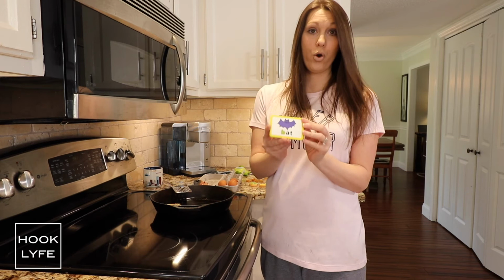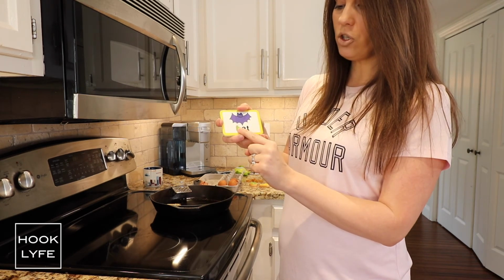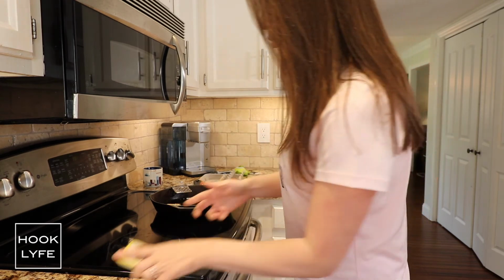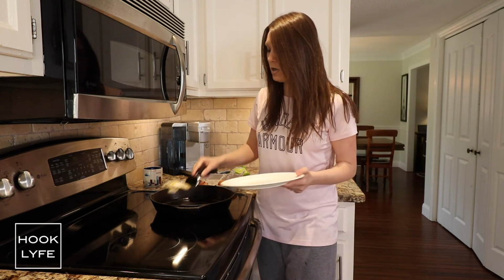And then there's word recognition, where the first letter of each is the cookie, and they have to find the B and spell out bat. This is a great learning tool. He's been playing with it for just over 2 years now.